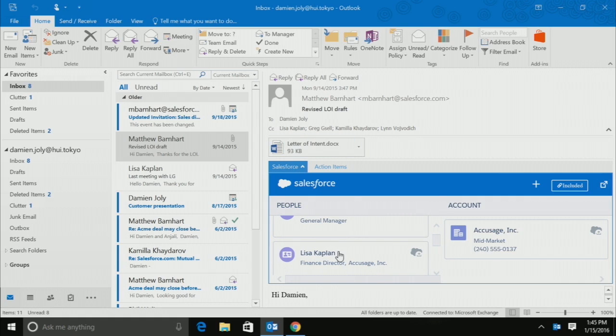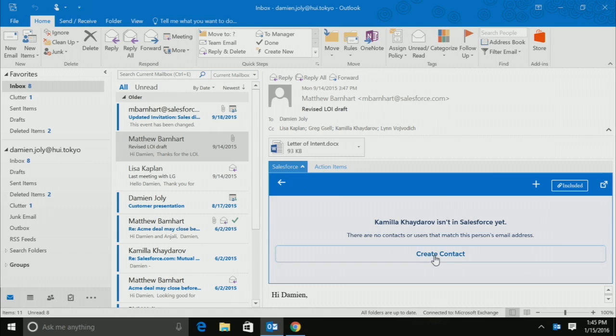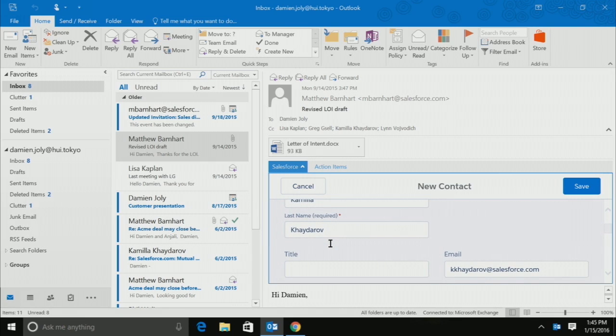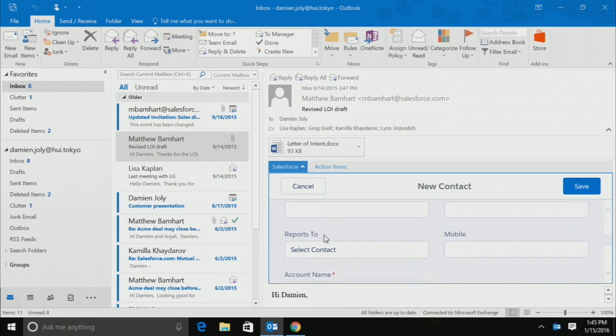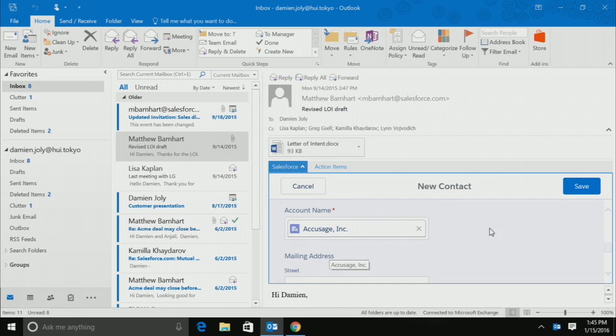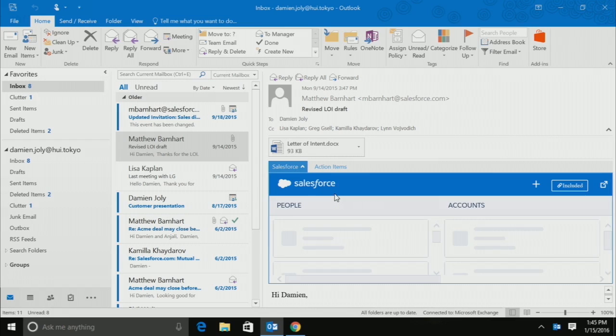Lisa, who is also included on that email, is a finance director working for Accusage. Greg is also included. And it looks like Camilla is not a known person in Salesforce. I can take action and create a contact for Camilla. You'll see that some information is already populated for me, so I don't really have to do much. I'm going to populate the account she belongs to and save that.